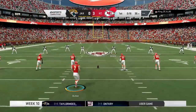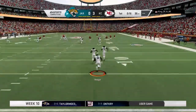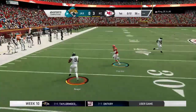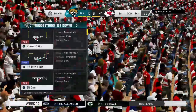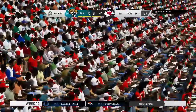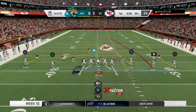After the field goal, here's Butker to kick it away. This is fielded a couple yards deep. And a nice job there as he gets this one up just shy of the 35-yard line at the 34. At their own 34-yard line. Jaguars come to the line to start their next drive.